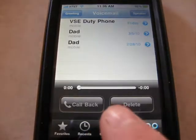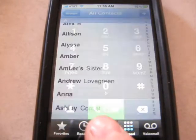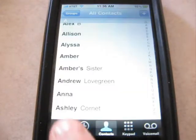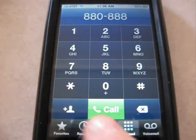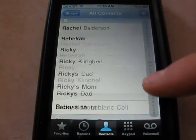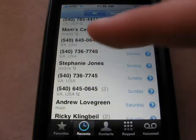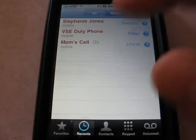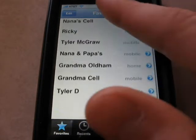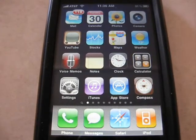Back to phone. Keypad, you can basically enter in there. It's a big keypad, nice keypad. I like the keypad. And it gives you that right there, and then you have the choice to go back here and add it as contact. So right here you can scroll to your contacts, and look right here, you can go on the side with that sidebar right there. Your recents right here, you can go to missed or just all. Favorites, you can favorite a person in your phone so that you can call them without searching for their contact.